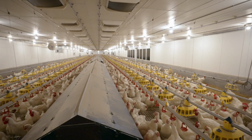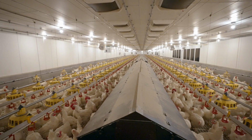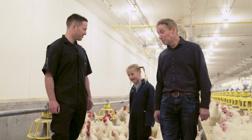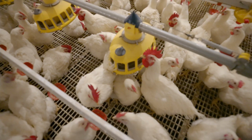Our birds are free run, and so they can run around in the barn, and as you can see, the hens and roosters are free to go wherever they want in the barn. We take pride in taking care of them and making sure that all their needs are met and that they are comfortable in the barn.